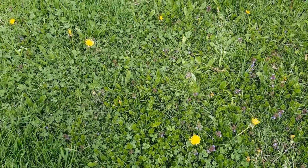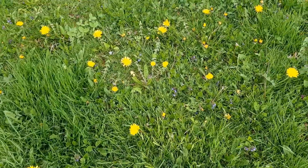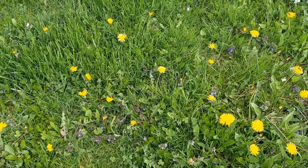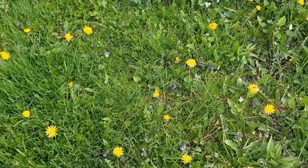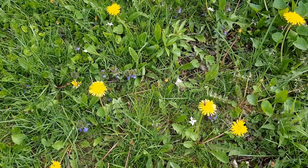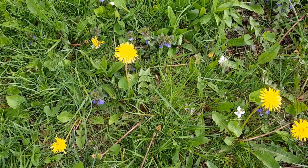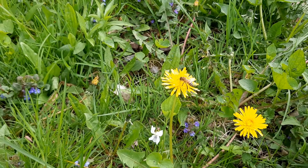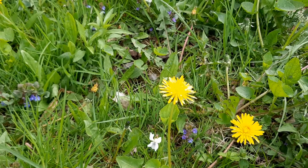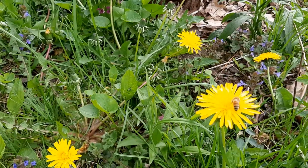So today we're going to take a field trip to a lawn. Now, you know I really like dandelions. I'm not kidding when I say they're one of my favorite flowers, but I'm not the only one that likes dandelions. Dandelions are the favorite food of a lot of creatures, including honeybees.